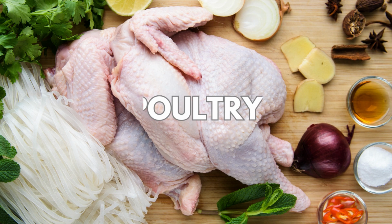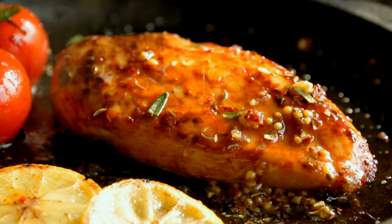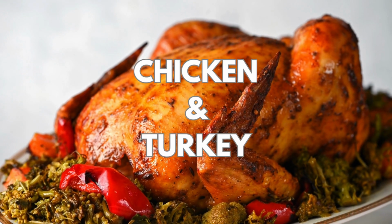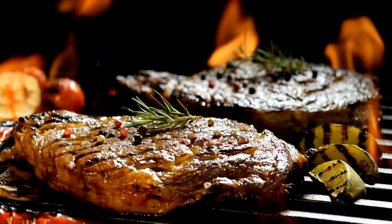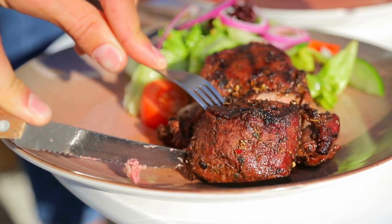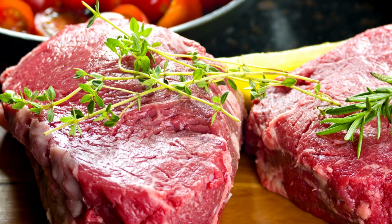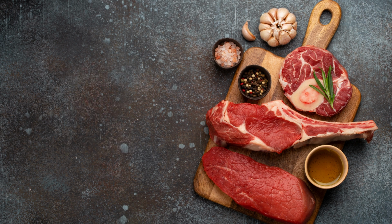Poultry. These lean meats are welcome in the Mediterranean diet, but eat them less often. What is recommended are essentially chicken and turkey. Meat. Eat these protein-rich meats intermittently as well. Combine a small portion with whole grains and vegetables for a balanced meal. Recommended meats would be pork, beef, as well as lamb. Lamb a few times a month or less.